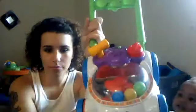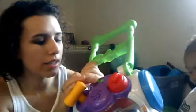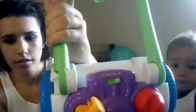The next thing is this. He got this also for his birthday. It's a little lawnmower, and when your child starts walking, they push it and stuff. It's something to walk with. It has music, the ABCs, and then it has some words. I don't know, it's a little silly, but whatever. This isn't one of his favorite toys, but he does play with it quite often.